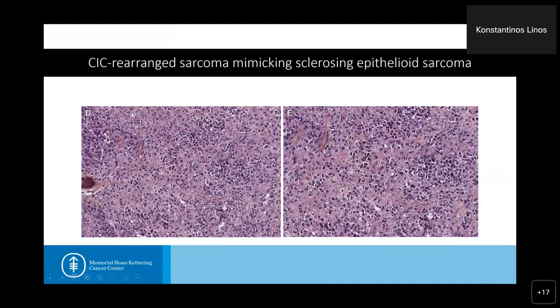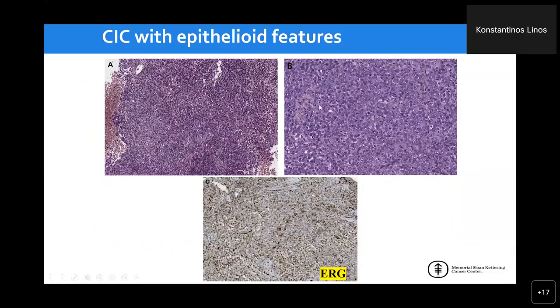But the other way around too, you can have a CIC-rearranged sarcoma which mimics sclerosing epithelioid fibrosarcoma. But I told you that the distinction is actually easy by doing the MUC4 immunohistochemical stain. It can look very epithelial, resembling a high-grade carcinoma or something like that. So that is another thing that you have to be aware of.